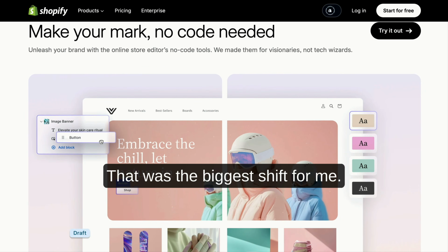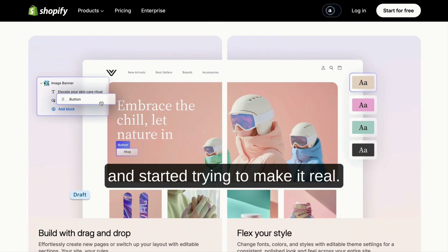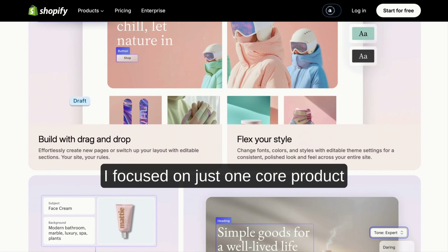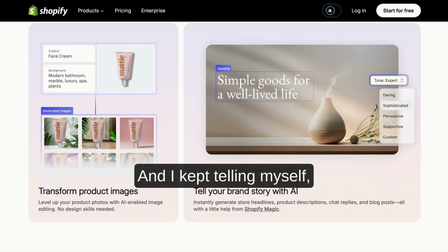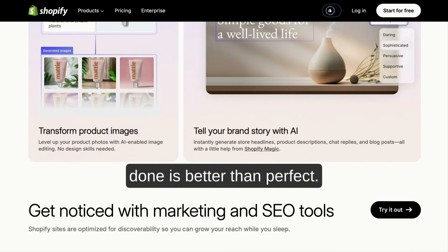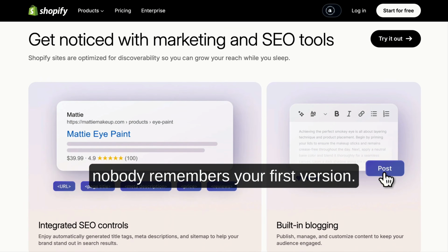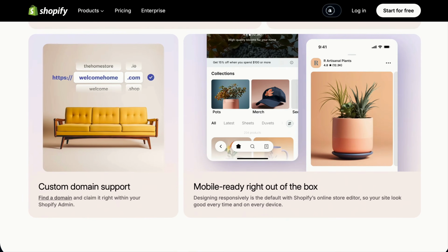That was the biggest shift for me. I stopped trying to make the store perfect and started trying to make it real. I picked a theme that looked clean enough. I focused on just one core product. I launched even though it wasn't polished. And I kept telling myself, done is better than perfect. Because the truth is, nobody remembers your first version. They remember what you become. And the only way to get there is to start messy and learn fast.